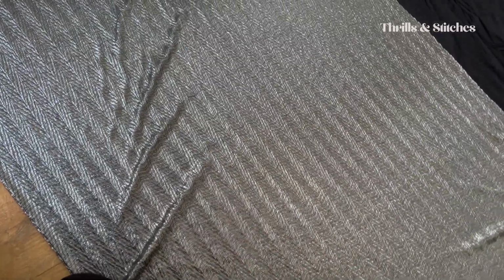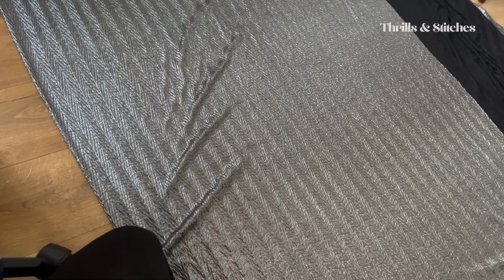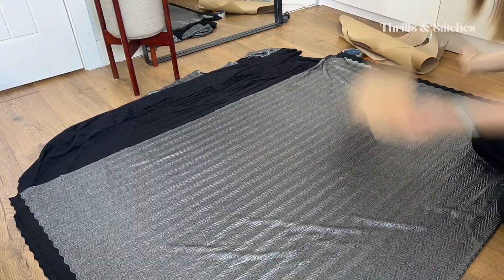So this is a closer look at what the fabric looks like. It's really cool. So like I said, there's waves horizontally and a chevron vertically. So I think I'm going to place the chevron vertically because it's going to hopefully elongate the leggies.